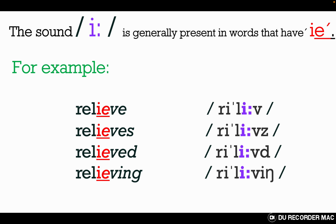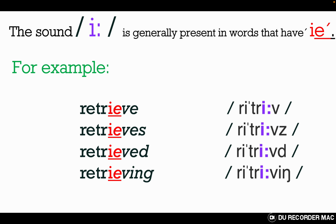Relieve, relieves, relieved, relieving. Let's repeat after me. Relieve, relieves, relieved, relieving. Let's go to the next slide. Retrieve, retrieves, retrieved, retrieving. Let's repeat after me. Retrieve, retrieves, retrieved, retrieving. Let's continue.